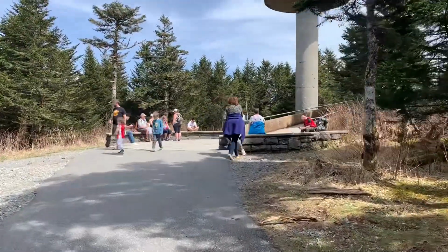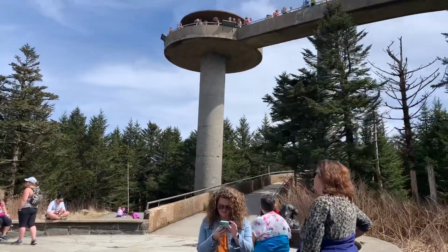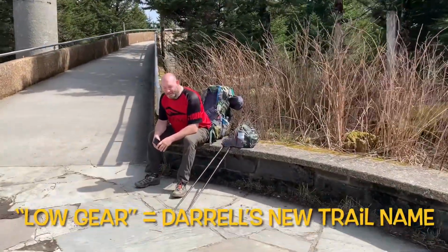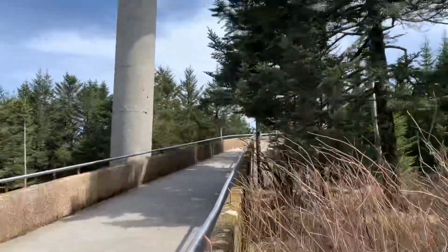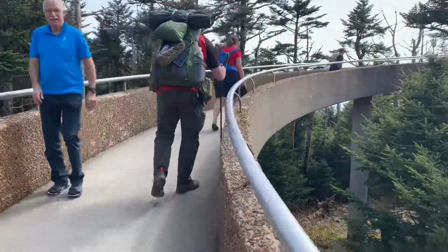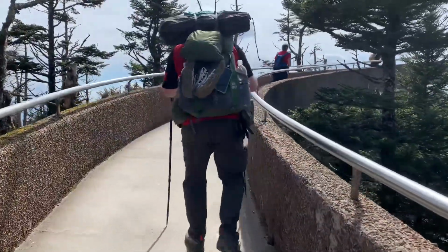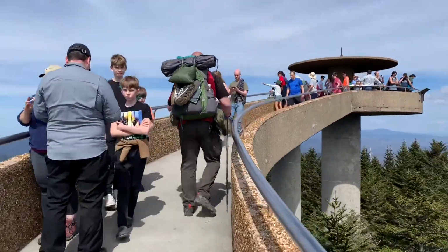The touristas are here. And that's Clingman's Dome. Finally made it up. How you feeling, Low Gear? You looking good, man. We'll get up there in a second. That's a crowded place. I'm gonna take my pack off and rest for a minute though. Touristas.